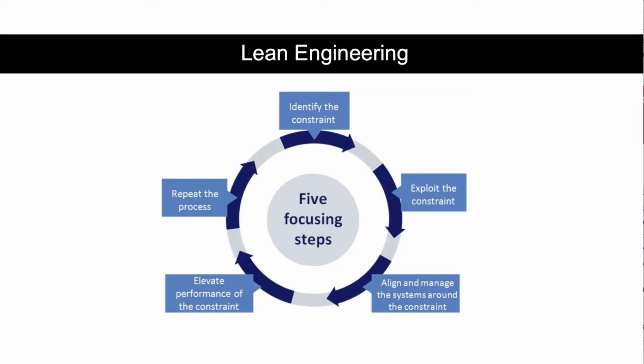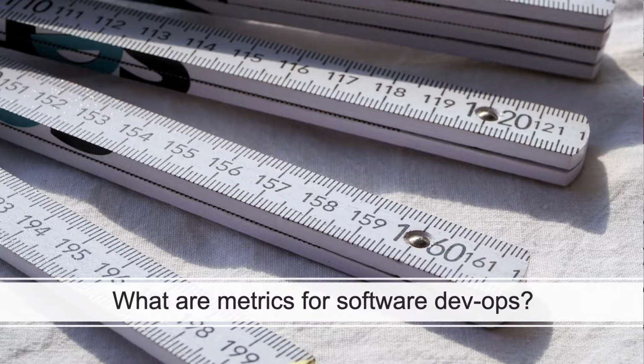So these are the 5 focusing steps of lean engineering. Identify the constraints, exploit the constraint, align and manage the systems around the constraint, elevate performance of the constraint, and repeat the process. So 20 years later, we're seeing similar metrics.